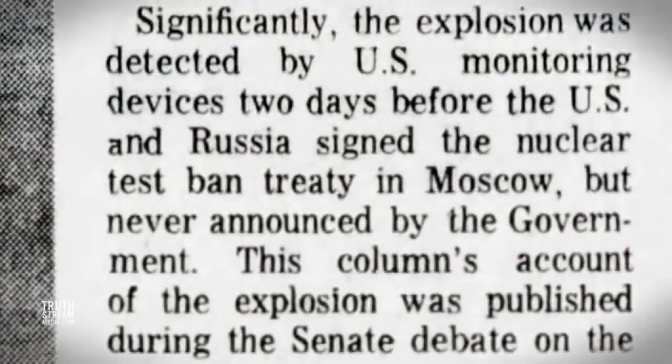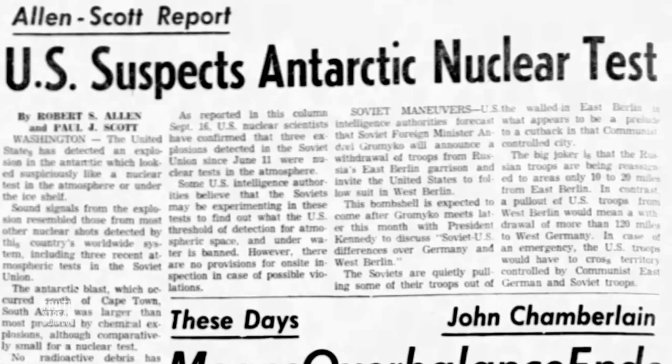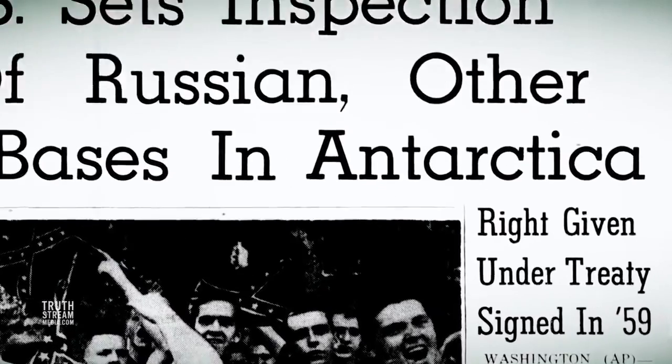Despite the fact that this August 1963 blast, or test, was detected 2 days before the U.S. and Russia signed the Nuclear Test Ban Treaty, the White House ordered the detection of the explosion to be kept quiet until after the Senate voted on ratifying the grand sweeping treaty. The DoD originally denied that any explosion took place, and even tried to pass it off as a natural phenomenon before later conceding that it had in fact happened. The U.S. quietly pointed fingers at the Soviet Union, and months before his assassination, JFK decided to call for inspections of Russian bases in Antarctica under the terms of the 1959 treaty.